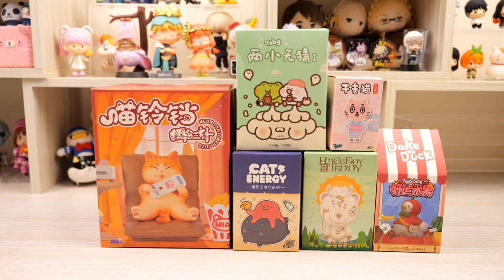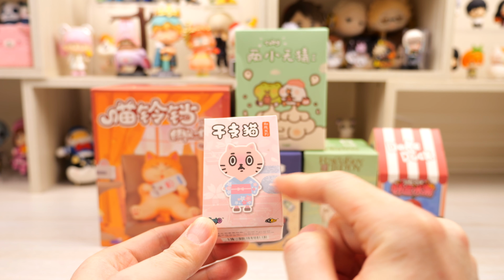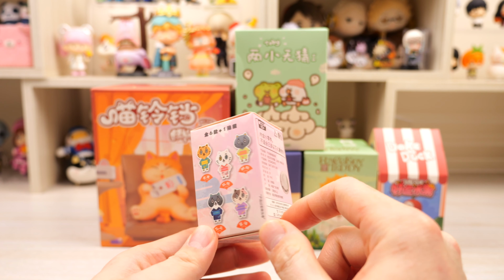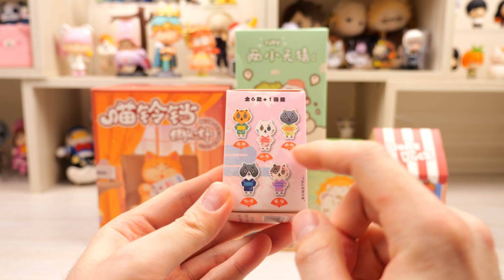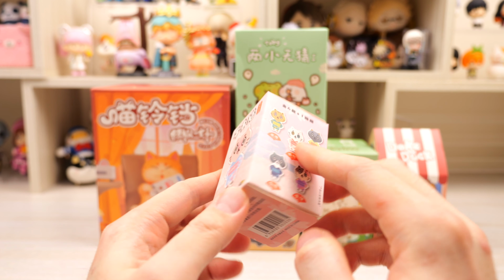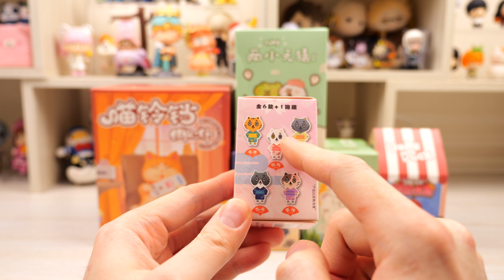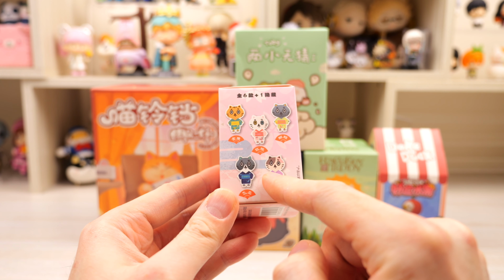So let's do this cat one. So this is a cat in a kimono. You can get different designs. So I think there are 7 designs total. You can get either this pink one here or these designs here. And then there's one secret one. Of the ones, I really want this pink one. And I want this white one with 2 colored eyes. I also would like these two with the patterns on their heads too.